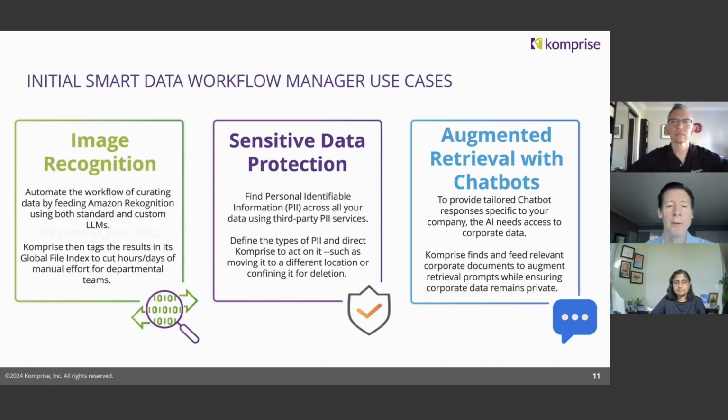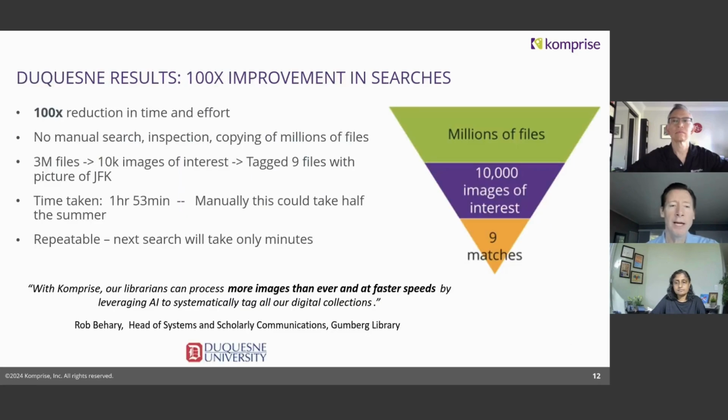So each time we get on calls, we hear of new ideas, or we brainstorm and say, hey, what about this? Could we do that? So we do want to have those calls and find out from you, what are you thinking about? What could some use cases be? And that's really how this situation came about at Duquesne. Do you want to kind of talk through what they were trying to do and the results?